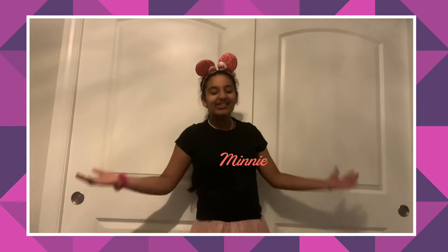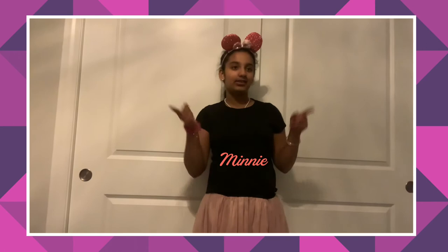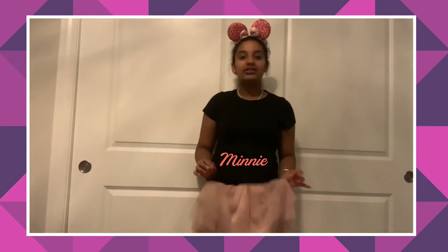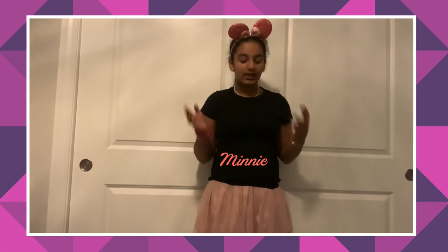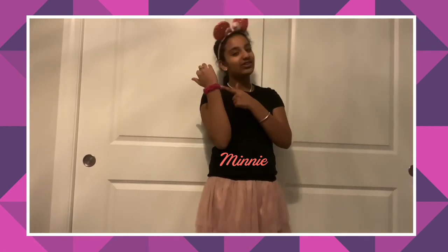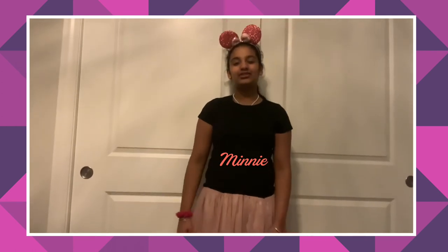Mouse. Hey guys, I'm Minnie Mouse. All you need for this outfit is some Minnie Mouse ears, a skirt that's either red or pink, a black shirt, and a scrunchie if you want to match the outfit. That's all you need for this Minnie Mouse outfit.